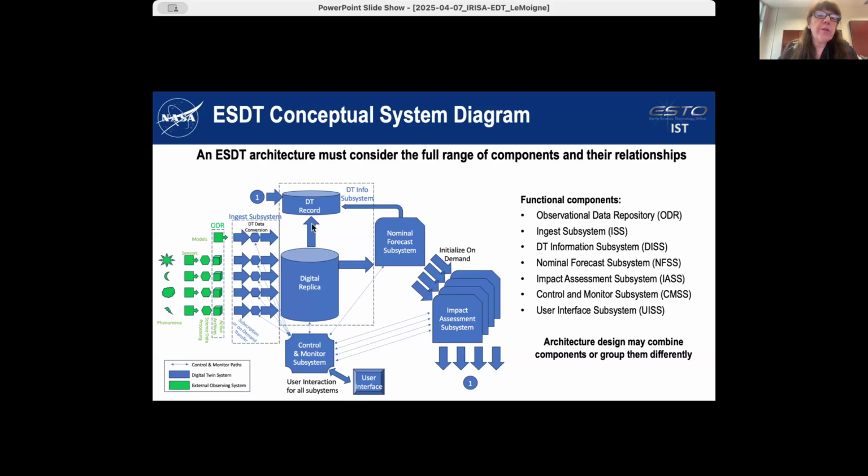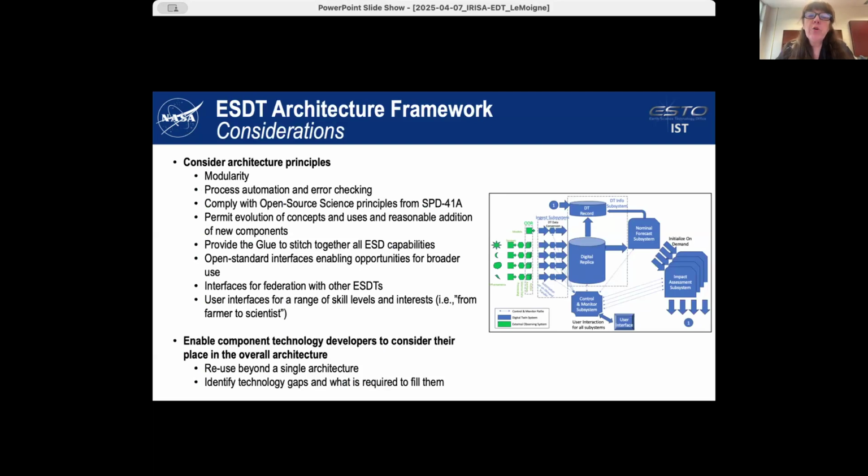But we also add the digital twin records, which is probably the equivalent of a data lake or other types of record, where we can keep the information that is important to this particular digital twin. So mainly the framework looks at what are the main architecture principles that are important for building this digital twin. Modularity is probably the top principle that is important, because it will allow us to evolve this system more easily than if they are kind of a black box where all the components are integrated too tightly. So we are trying really to have a very modular system.